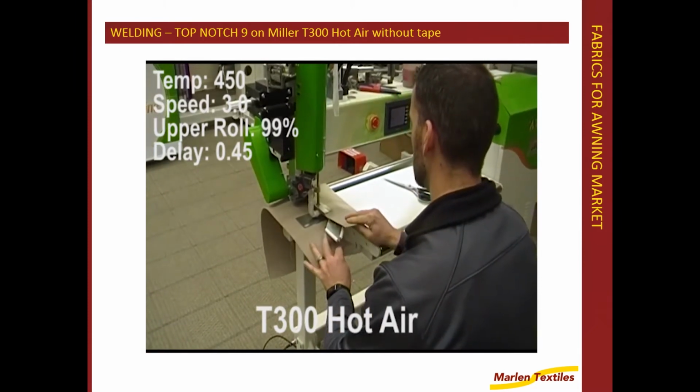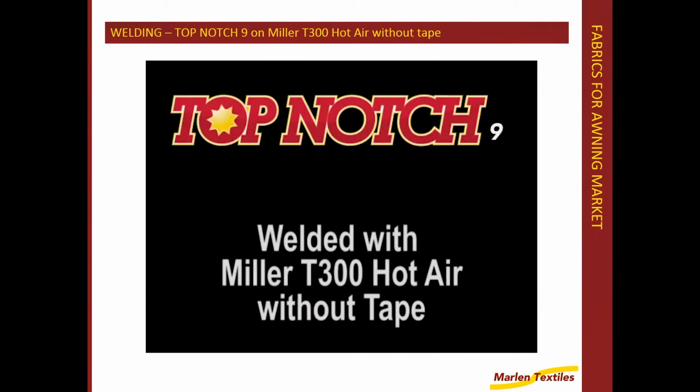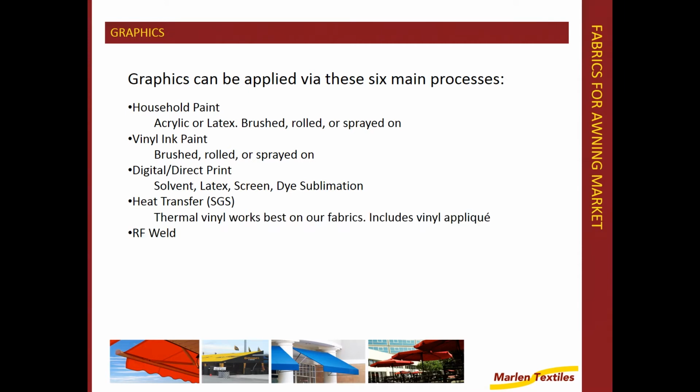So now that we've worked through some of the product's characteristics, strengths and benefits, we're getting toward the end of the process, and usually that means what kind of graphics will be applied. Yeah, most people are going to want a graphic of some kind applied to their awning to identify whether it's a business or a restaurant, whatever it might be. So what you see here are the 6 main processes that most people use to apply graphics.